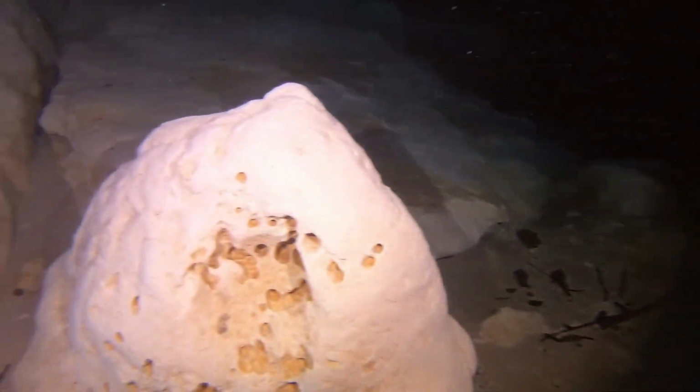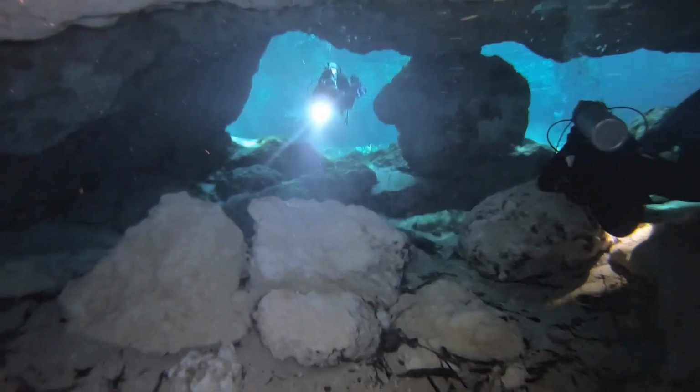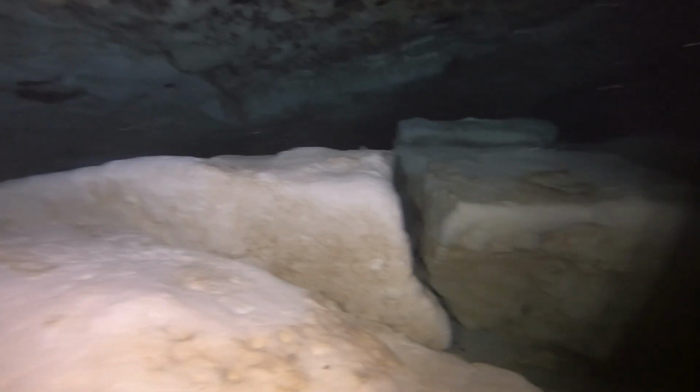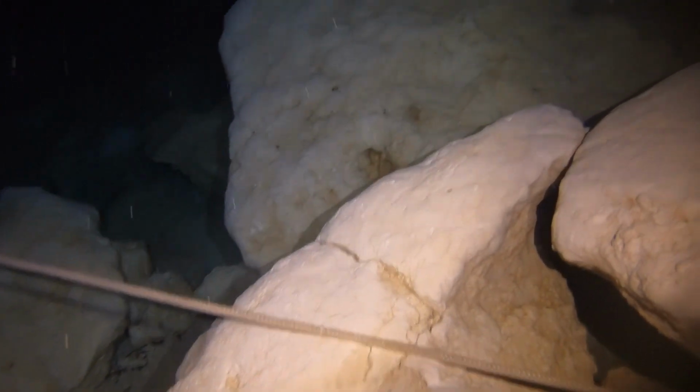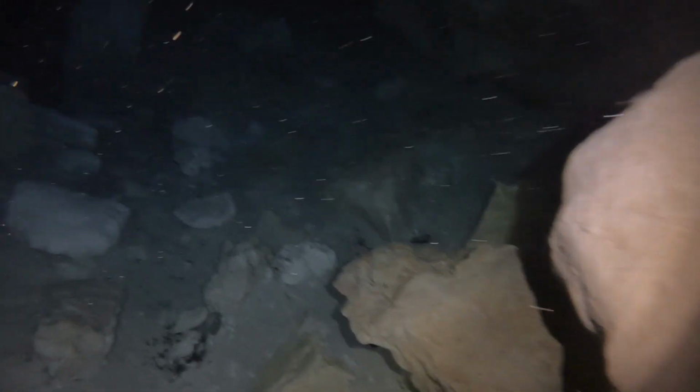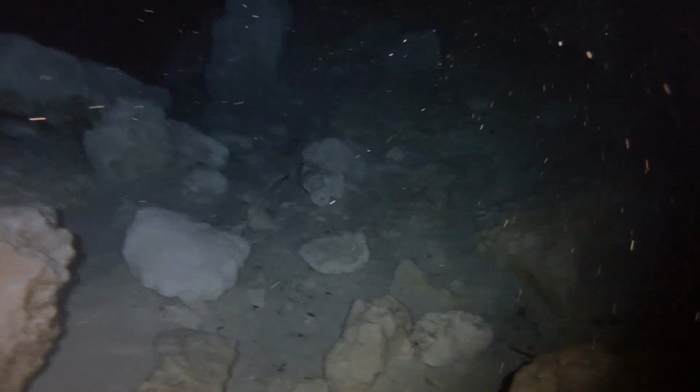Bluegill there hanging around. It's my friend Jose up there. Some divers there doing a safety stop. Now this, like I said in the beginning, this cavern reaches a depth of around 52 feet. There's a rope, and you can follow down and up. I'm slowly going down, finding my way to the bottom.